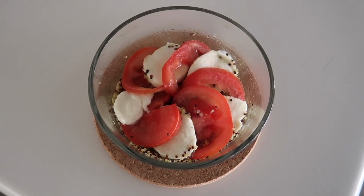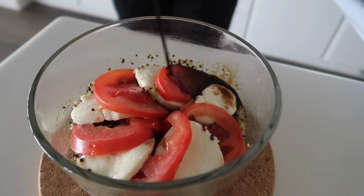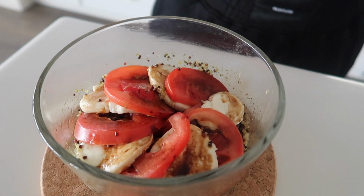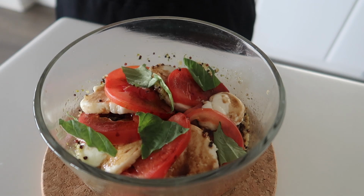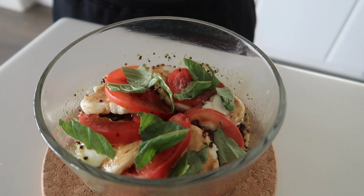You can probably let it go for however long you want, but now we're just gonna top it off with a little, oh, that was way too much. Oh boy. Balsamic vinegar and some basil. This basil from the store is really not that great of quality, so I ripped it up into little bits. So I can't guarantee this presentation is 10 out of 10, but I'm so excited to eat this.